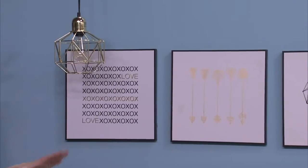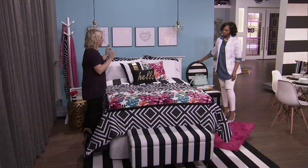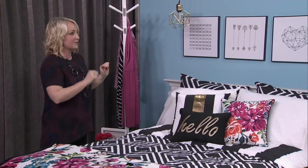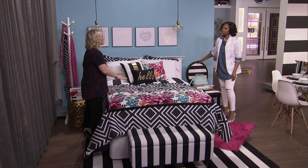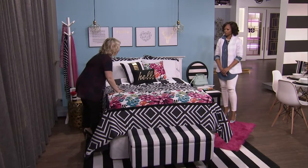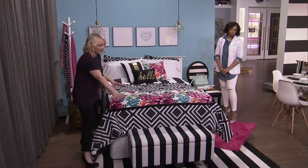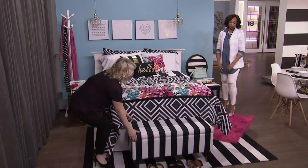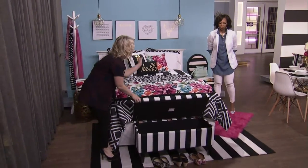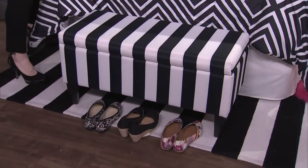But the key with adding trends into this space and making it functionally smart and stylish is that you mentioned it, bringing the same color palette in, but reversing the scale of the pattern. So the geo that was on the rug there, we have on the bed skirt. We played with the scale of the stripes, and of course, I love the functional pieces as well, extra seating, but of course, a place to stash some extra shoes, right? Because that's what we would need that for, or makeup, depending on the size of your makeup bag.